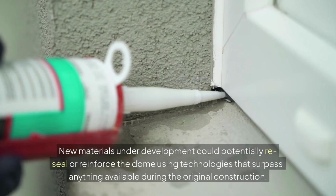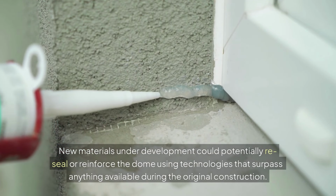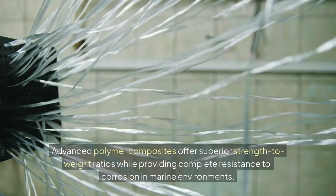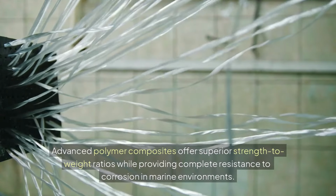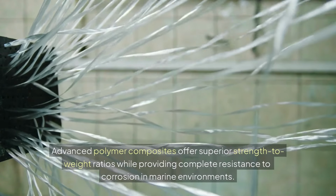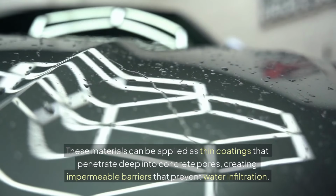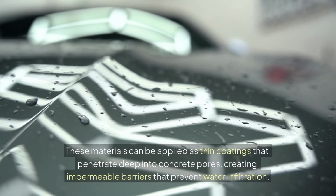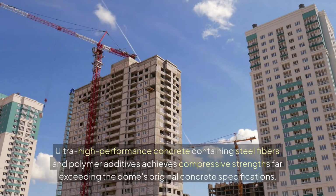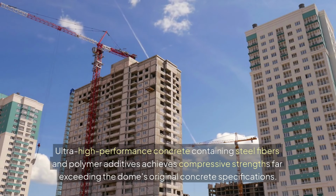New materials under development could potentially reseal or reinforce the dome using technologies that surpass anything available during the original construction. Advanced polymer composites offer superior strength-to-weight ratios while providing complete resistance to corrosion in marine environments. These materials can be applied as thin coatings that penetrate deep into concrete pores, creating impermeable barriers that prevent water infiltration. Ultra-high-performance concrete, containing steel fibers and polymer additives, achieves compressive strengths far exceeding the dome's original concrete specifications.